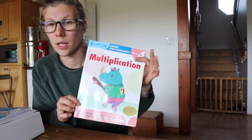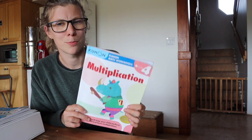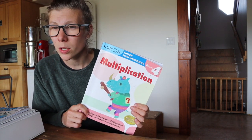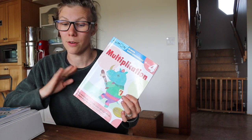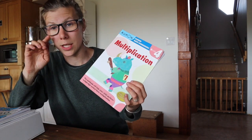Mac was doing this Kumon multiplication book. Hamish was doing a Kumon subtraction book. It was a little easy for him, and then when my sister was thrust into homeschooling, we gave her a pile of books. There were some school books that Hamish was doing, but they were kind of easy for him, and there were still lots of blank pages left. We gave them to my sister for her kindergartner.